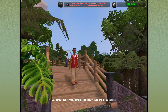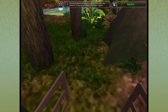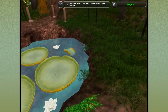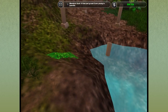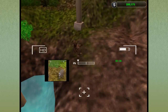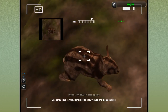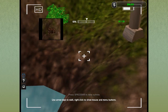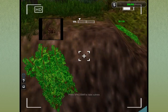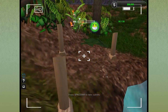I think the guests like it when we make these little gated exhibits too. Or gated? Bridged exhibits. Oh, they're off! They're moving and grooving! Oh, wow, look at their adorable little stripes. Oh my goodness. Aren't you just a cutie patootie? Oh my goodness gracious. Where are the others? There's the male. Oh, he's off. They're using the lily pads, that's for sure. There's the male and the female.